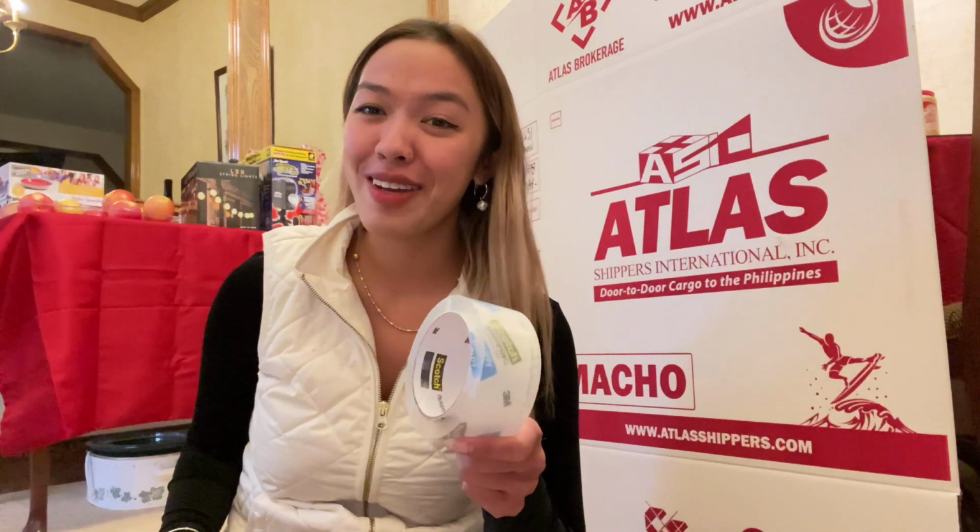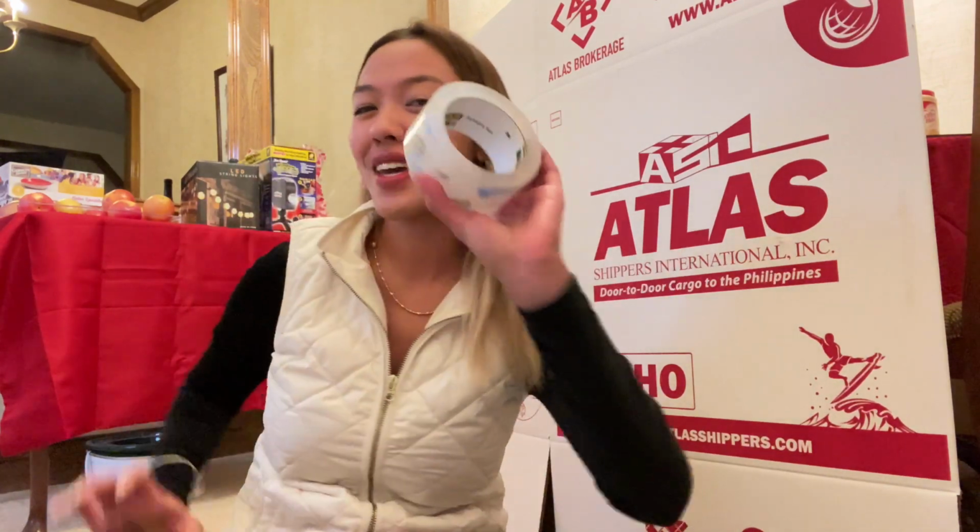So we encourage you to use clear tape starting from now on if you ship your Balikbayan box, because once your box arrives in the Philippines, it will be at customs for a week because they need to scan the box. If they cannot scan the box, they will open it. Most of the boxes that were opened were covered all over with duct tape. They need to make sure that there are no unwanted items like drugs and guns, and that everything inside your Balikbayan box is safe. So let's avoid those opened boxes from now on and use clear tape instead.